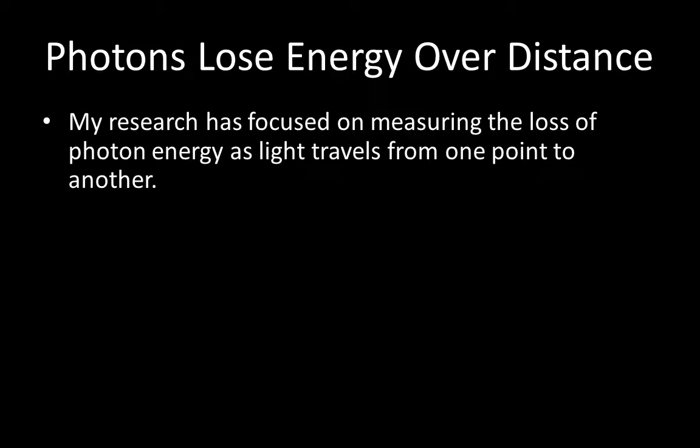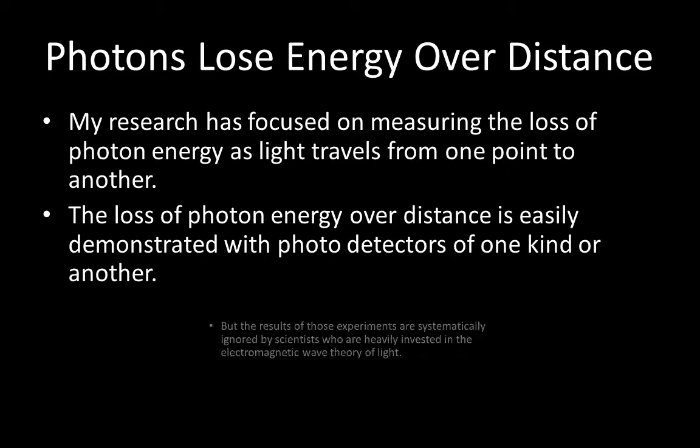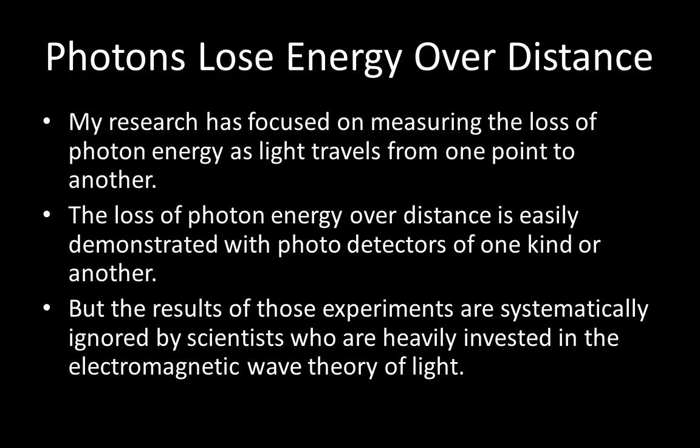My research has focused on measuring the loss of photon energy as light travels from one point to another. The loss of photon energy over distance is easily demonstrated with photodetectors of one kind or another, but the results of those experiments are systematically ignored by scientists who are heavily invested in the electromagnetic wave theory of light.